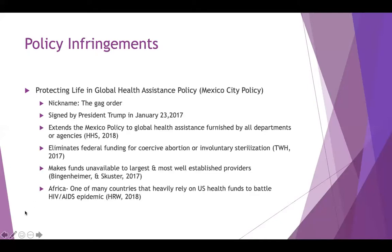As you all probably know, policy is also very key here, especially in regards to public health in general, and especially when talking about reproductive health. There are policies in place that affect the reproductive health of women globally. One policy that I want to highlight here is the Mexico City policy, which I did not learn about until I took my reproductive health epidemiology class. I found this policy very interesting because it's very impactful, which I'll explain in just a moment.